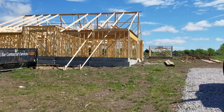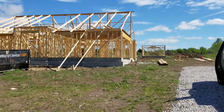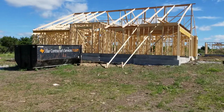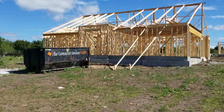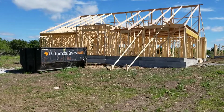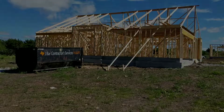Out towards the back, you can see the work shed is also going through the rough framing process. I've got Darren Freeman here with me, Heritage Builders. He's going to take us on a little tour here to show us how things are progressing along. So come back to us in just a second.